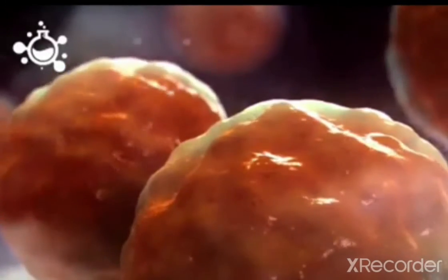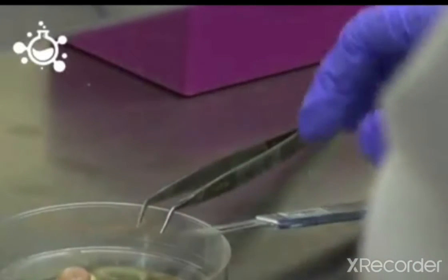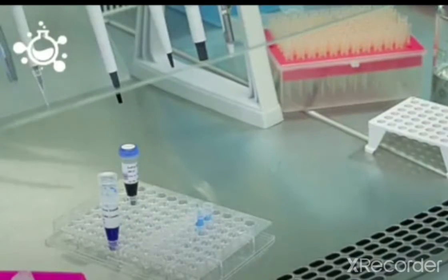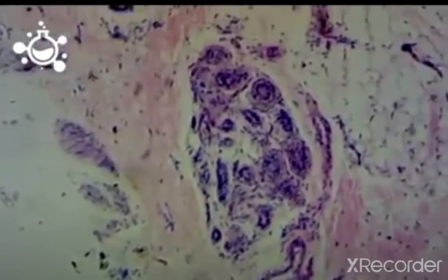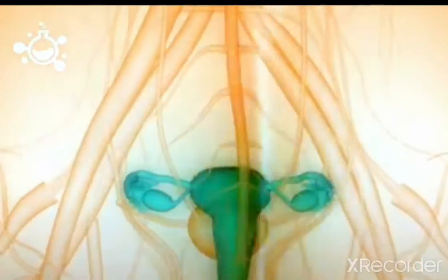Researchers first chemically removed all the cells from a donated ovarian tissue. This left a bare tissue scaffold made up of proteins and collagen. Isolated human follicles were then grafted on this decellularized tissue. Follicles are tiny sacs that hold early-stage eggs. The immature eggs and ovarian tissue scaffolds were then reintegrated successfully. This structure resembled an artificial human ovary.